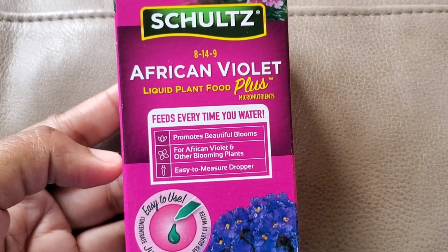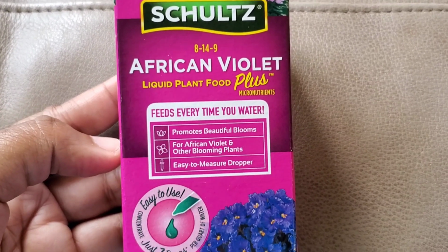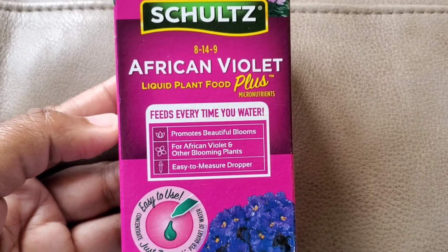I'll show you another one that I got from Optimara on the Selective Gardener website that is about to put out some flowers but has not yet. One second.